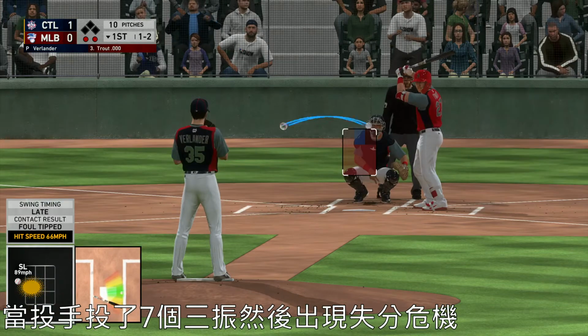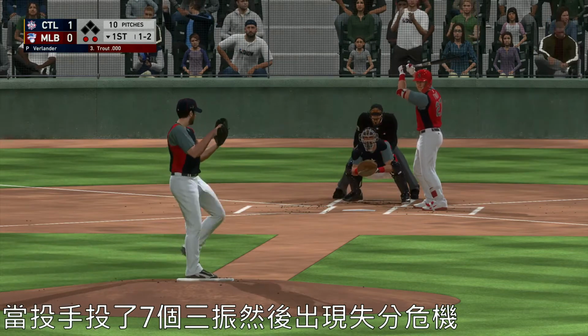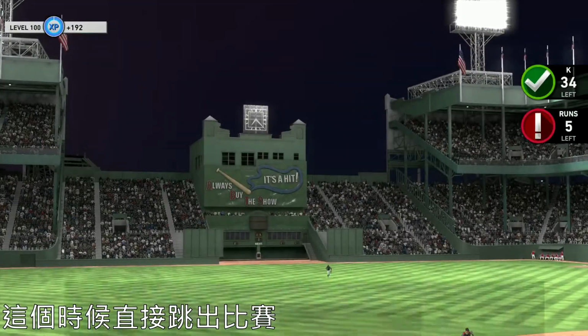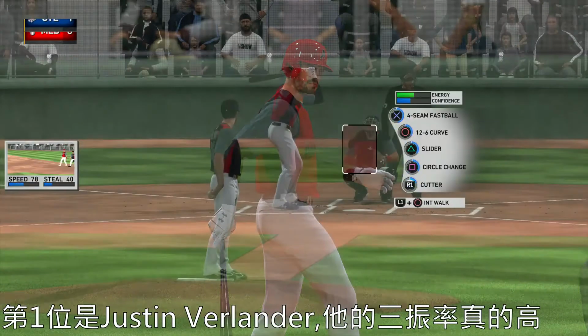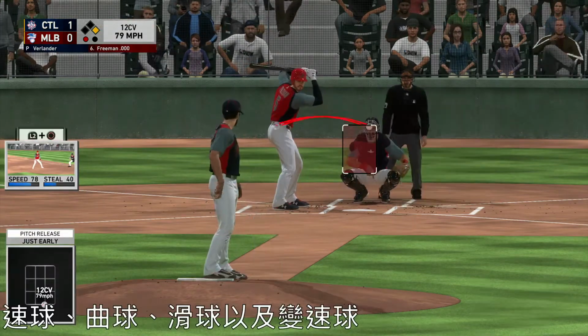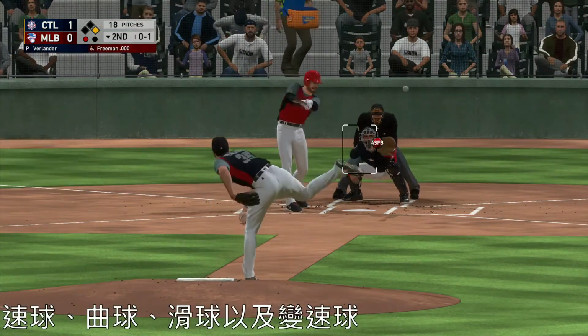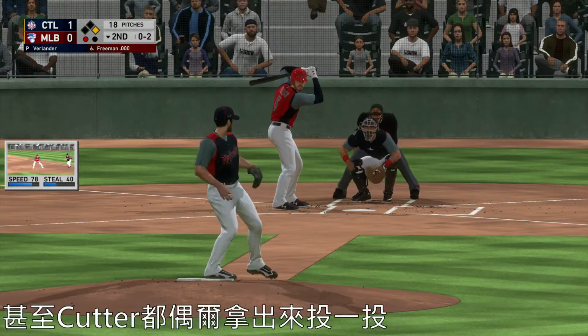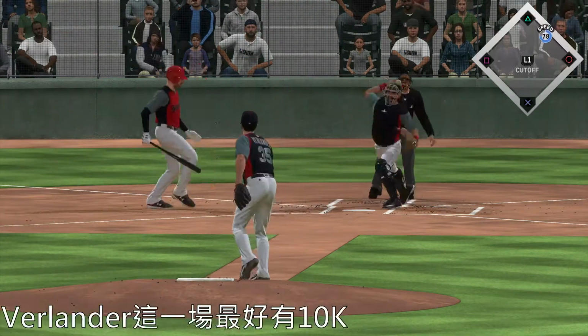And it's fouled away. The 1-2 is a wave and a miss. He struck him out. Becomes set. Here's the 0-0 pitch. There's a good breaking ball as it gets the bottom of the zone. Bellinger's off and running. Pitch outside.